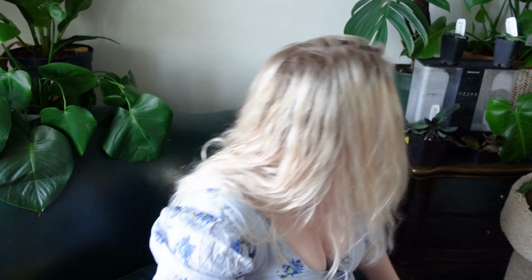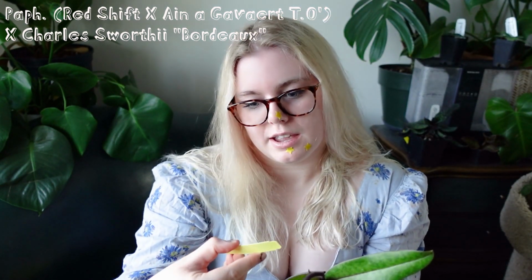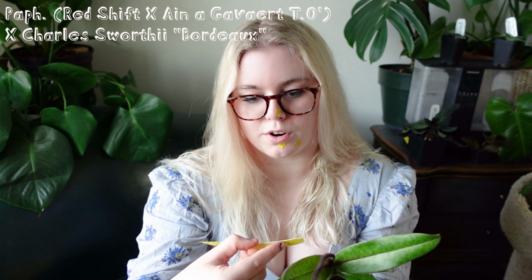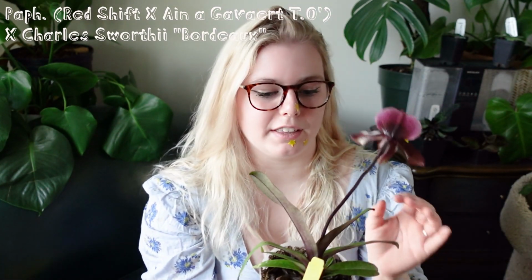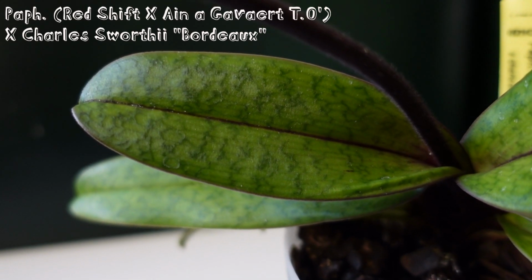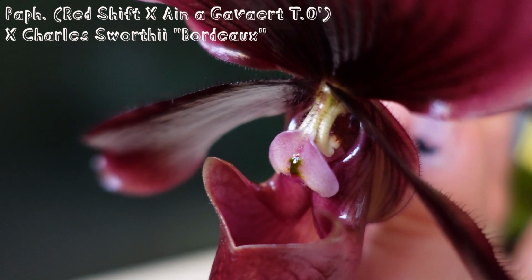Cute! Let's talk about all of my Paphiopedilums. So we'll start with my newest one and the one that just flowered. Wow! This is Paphiopedilum Red Ship hybridized with Aln a Gevair, hybridized with Charles Swarthelii Bordeaux. I will have this on the screen for you. The names are pretty long, but here is this guy. He's so cool. I love the leaves. I actually got this one at North End Organic Nursery, of all places, in Idaho, here in Boise, and it blew me away that there is an orchid collector in town. The guy who owns North End is an orchid guy, which is super duper cool. I need to go back there again and see if they have some more cool orchids.